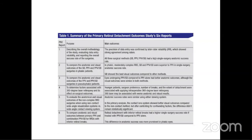And hence, when we are doing a pars plana vitrectomy and you find that there are inferior breaks, one should not hesitate to put a buckle, to put an encircling band. One can always put an encircling band also because it will give rise to a higher success rate.